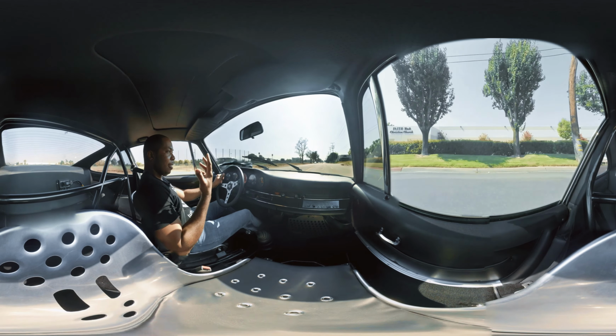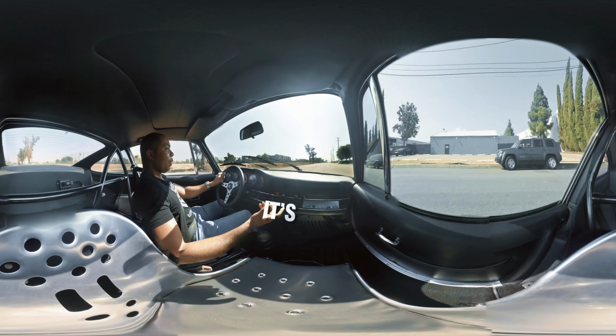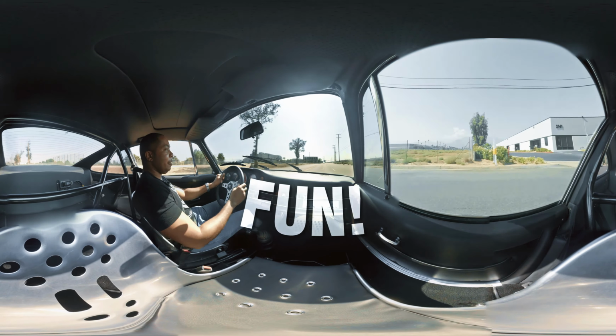Look at that. Very responsive with individual ITBs combined with a GT3 manifold. The swan song of the beautiful 3.6 air-cooled engine. You can't beat it. It's just, it's fun. It's fun.